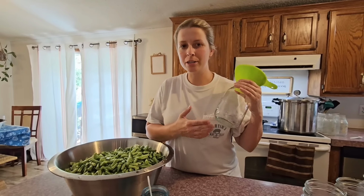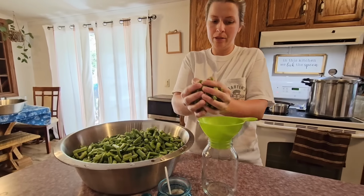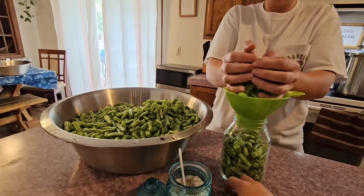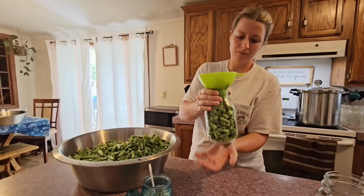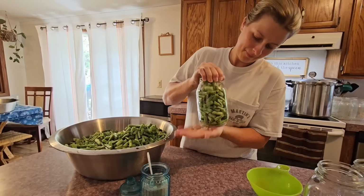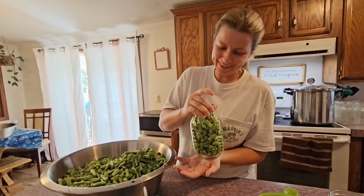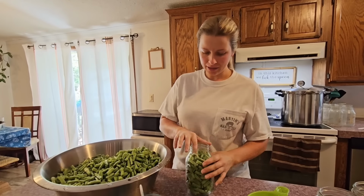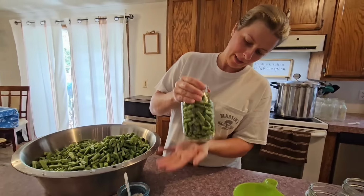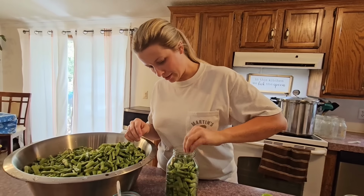Okay, so I took my jars and I washed them in very hot water to sterilize them first. And these are the green beans that I washed, so I'm just gonna pack them in here. And you want to pack them pretty tight. I don't know, it might give me carpal tunnel doing this, but this is how my mom used to always do it. And you have to leave one inch of space up here. About like that, yeah. It looks like they're in there pretty good.